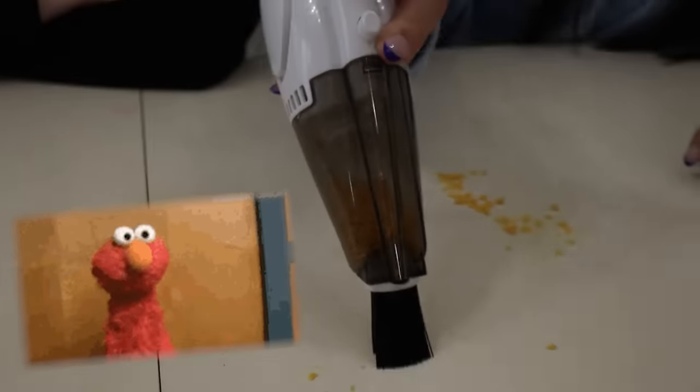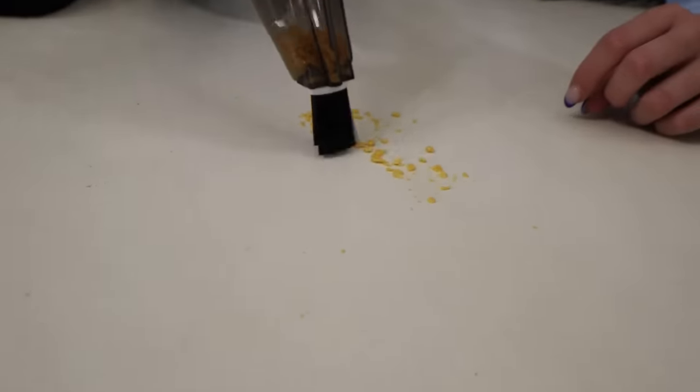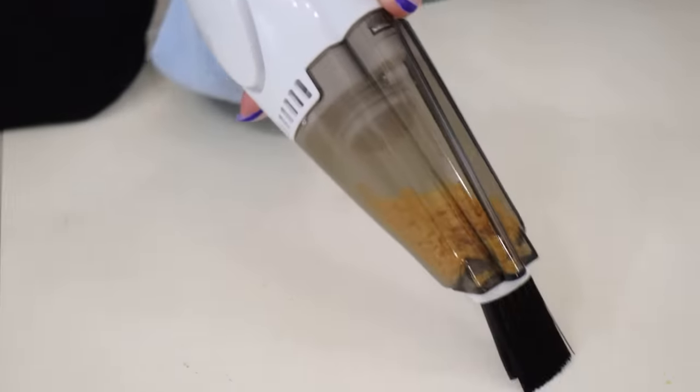I don't really know what this one's supposed to do, but... It sweeps it into a pile. Oh, it's a sweeper and a vacuumer. Wow. Look at all the little crumbs we got? Picked up the whole entire goldfish. Oh my gosh. Like it was never there. Wow, this is just amazing.